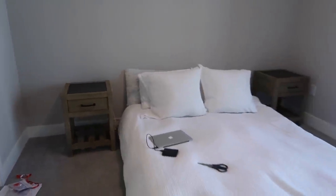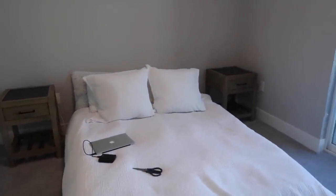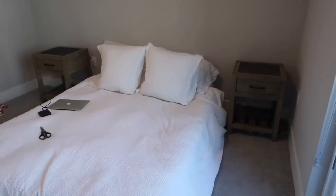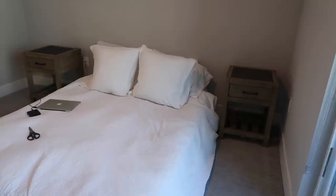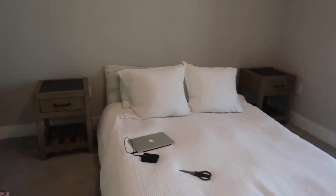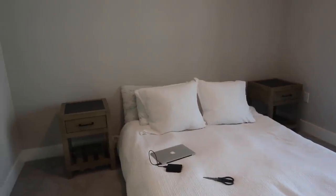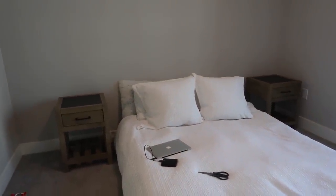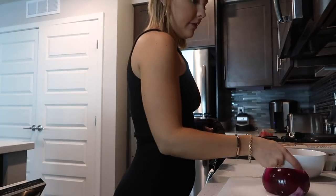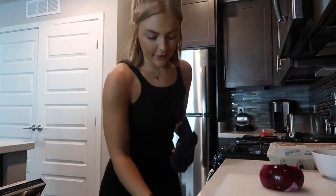But this is what it looks like with two of them. The bed isn't centered yet, so I need to move that over and obviously still build the bed frame and put that up. But it's definitely coming together and I'm so happy to upgrade from my cardboard box and just have two nightstands.